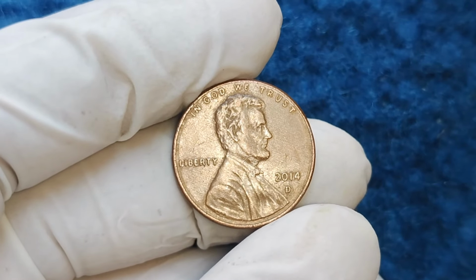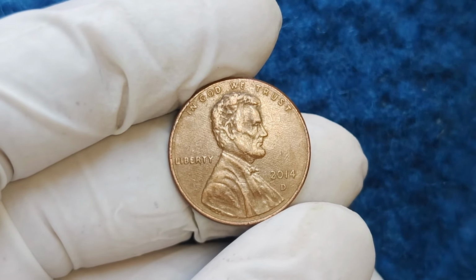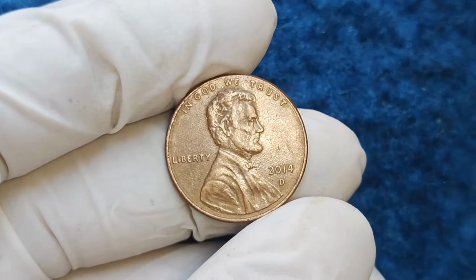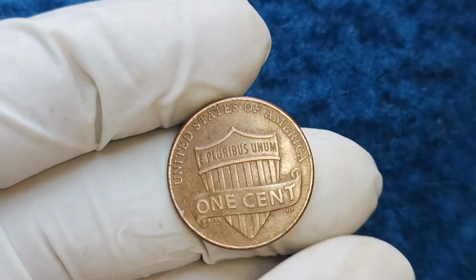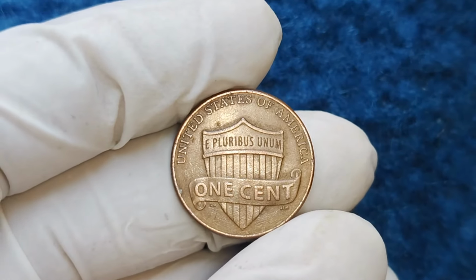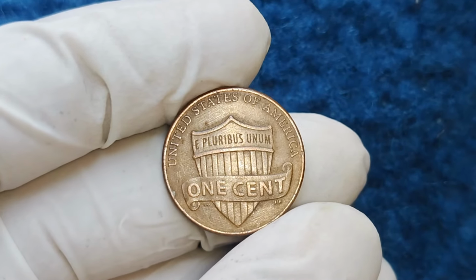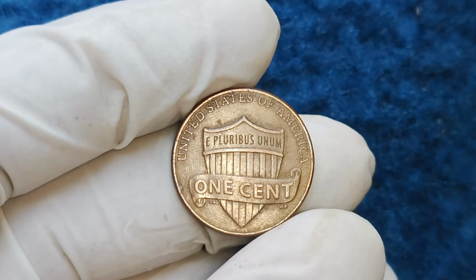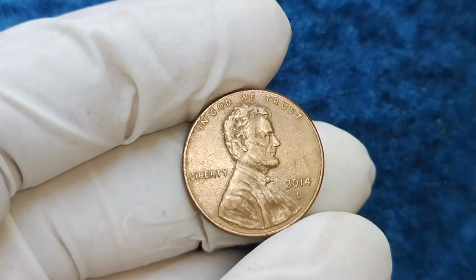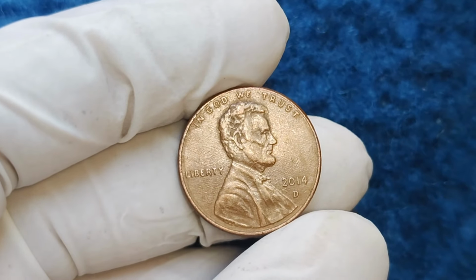Imagine this, you're digging through your loose change, maybe at a gas station or while cleaning out your car, and you come across a simple, everyday penny. No big deal, right? Just another one-cent piece that's barely worth a cent. But what if I told you that one of these pennies, a 2014 D Lincoln penny, could be worth a staggering $1.2 million? That's right. A million-dollar penny could be hiding in plain sight, just waiting for the right person to recognize its true value.